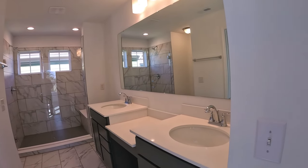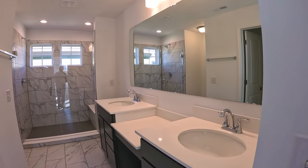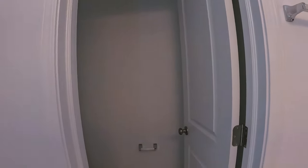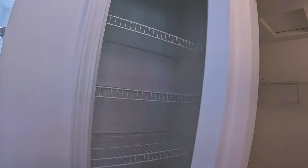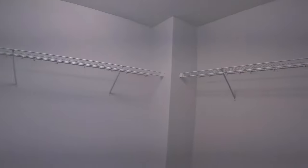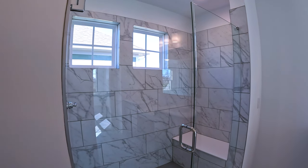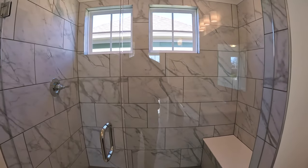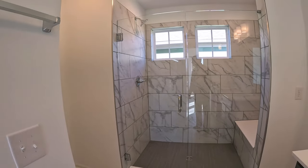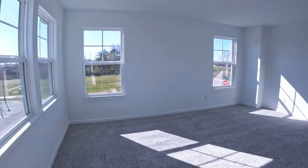Master bath. Okay, we have double vanities. We have that makeup counter situation, which I think is a nice feature that they've added. Private commode room. Linen closet. Master bedroom walk-in closet. Remember, this is a 2,000 square foot house now. And here you go with the tiled shower. Really nice size, generous in fact, good seat. So, nice master bath. And for that matter, nice master ensuite.